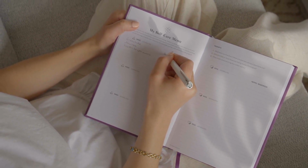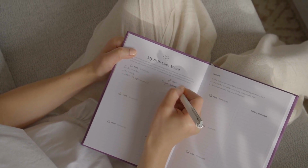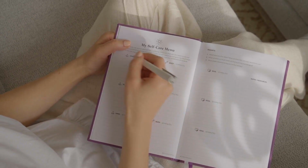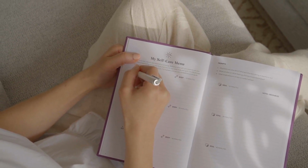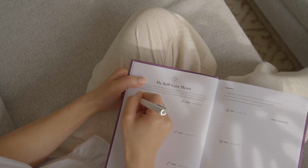10 minutes or less. These are quick and simple activities that can be done anywhere, anytime, whether you're at home, at work, or somewhere in between. These are so important to have in your back pocket because we often use the excuse of, I don't have time, but when they are short and sweet rituals, you have a greater chance of slotting them into your day.